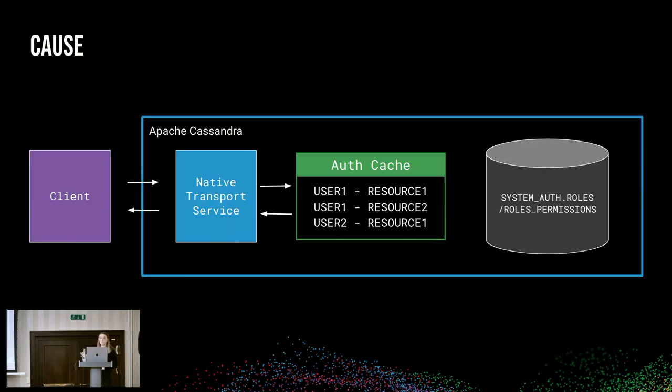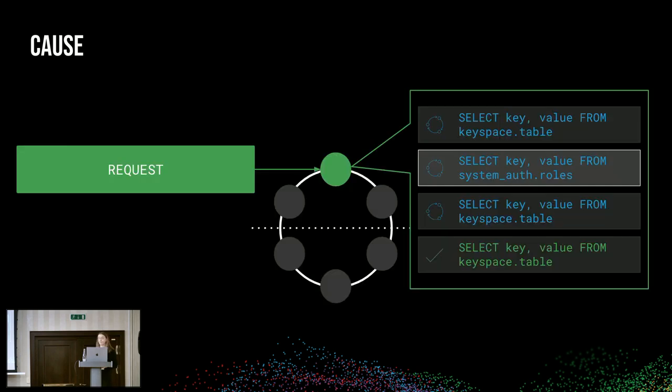Looking at how Cassandra actually handles authentication and authorization, Cassandra maintains internal caches of authorization policies, roles, and credentials on each node, and so on a cache hit, the request is authorized. However, if a cache entry has reached its expiry or if the policy is not present in the cache, then Cassandra is going to perform an internal query to the system_auth roles and role_permissions tables in order to refresh the cache. So why is the failure actually happening?